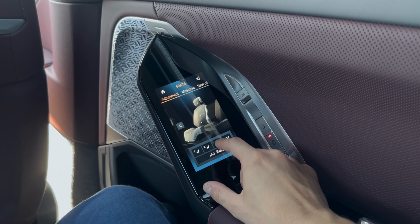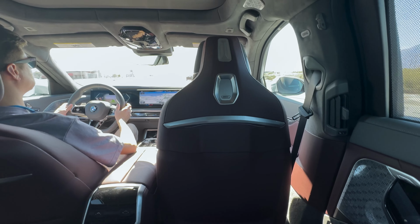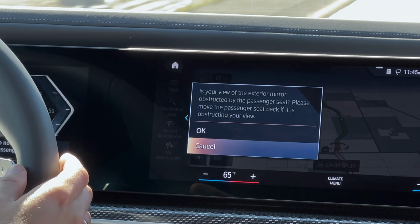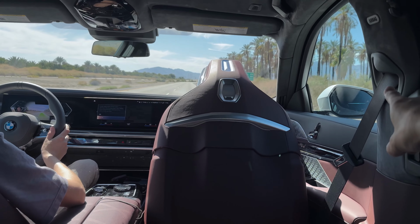So guys, right now let's activate executive lounge, yeah. So front seat is moving forward. After we activated this function, there is a message for Pavel that he needs to check, is it okay for him to watch right mirror?